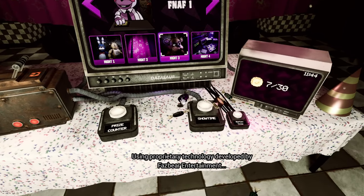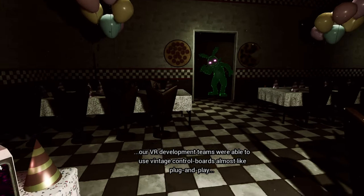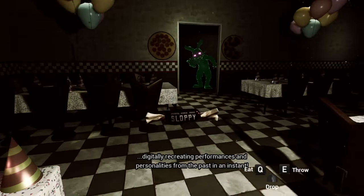Using proprietary technology developed by Fazbear Entertainment, our VR development teams were able to use vintage control boards, almost like plug and play, digitally recreating performances and personalities from the past in an instant.